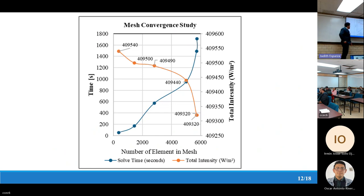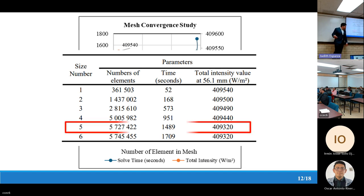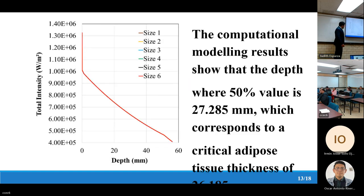Within the mesh convergence study, we can see that we obtained it with 6 different sizes of the mesh, and the last 2 obtained the same value of the intensity at the same depth with 2 different sizes. However, one of those took a higher computation time. So that's why the previous one, size number 5, was selected. It's the optimal numerical solution of the model. So with this mesh convergence, we obtain the computational results.